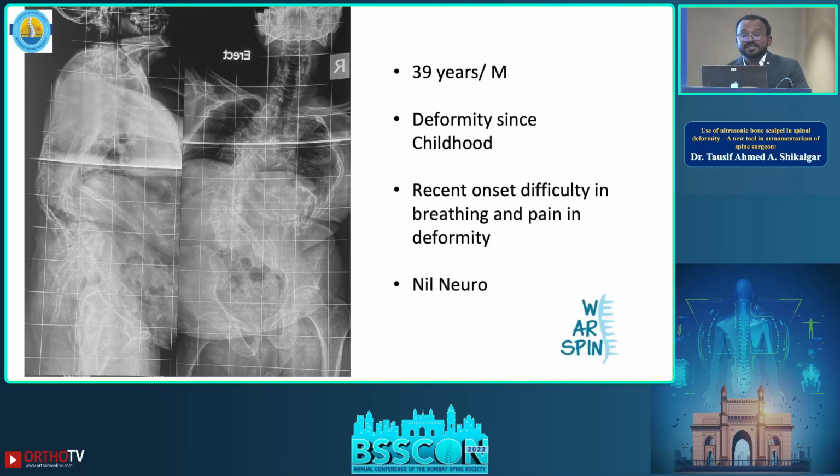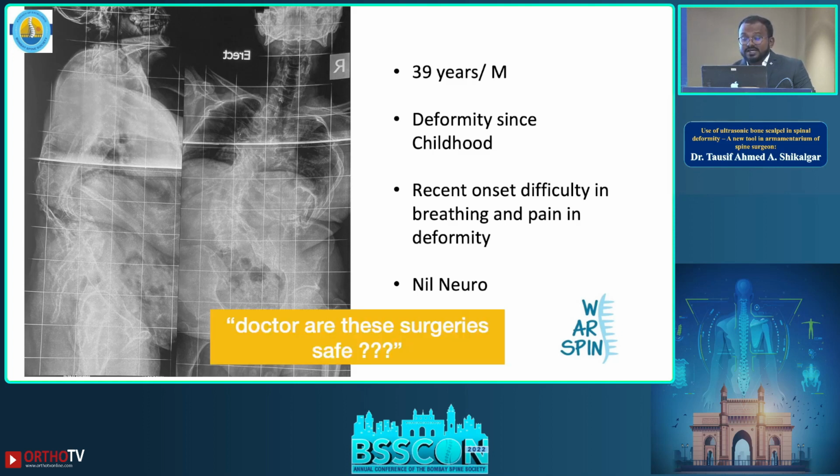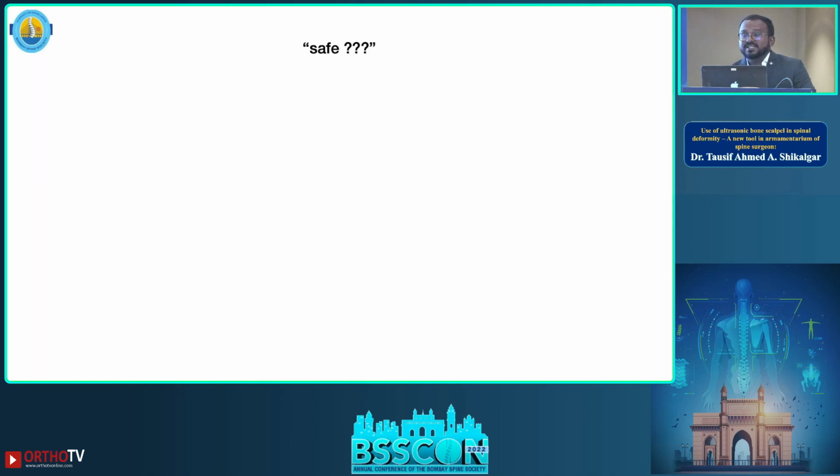This is a case of a 39-year-old male who has had a deformity since birth, and he has presented to us with recent onset difficulty in breathing and pain in the deformity. The patient is neurologically normal, and the patient is asking, "Doctor, if I go for the surgery, is this surgery safe?" So what is the safety in the surgery?